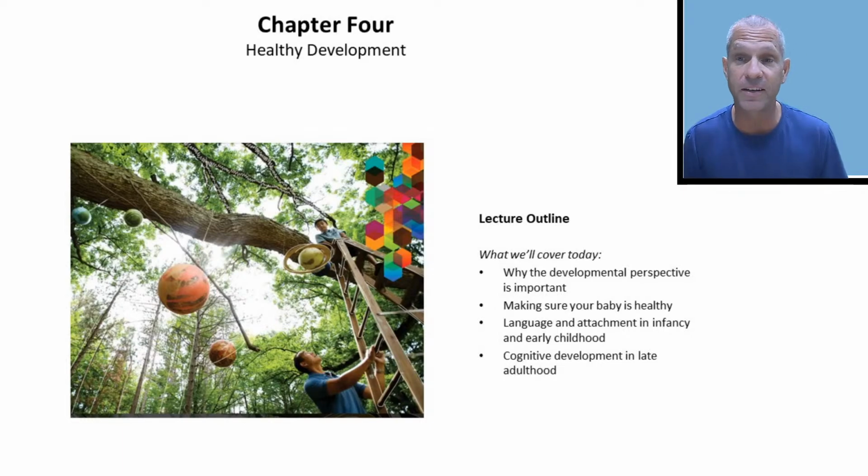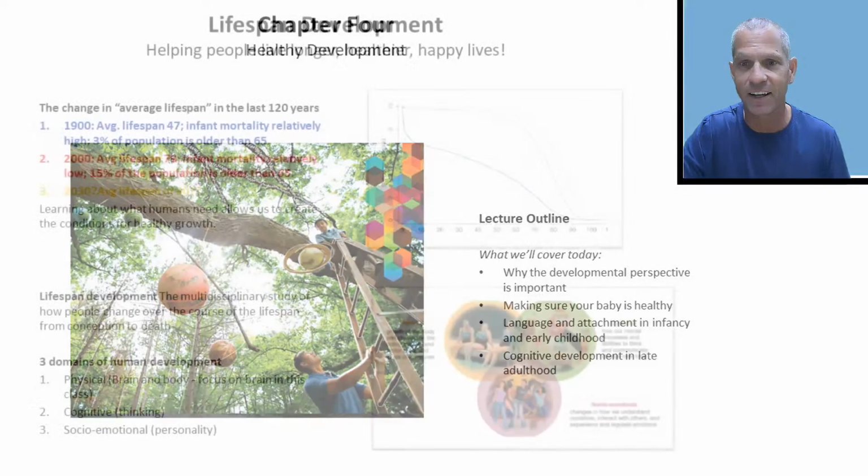So we're going to talk a little bit today about why the developmental perspective is important. We're going to talk about prenatal development and milestone evaluation to make sure your baby is healthy. And we're going to talk a little bit about attachment in early childhood, the bond between the primary caregiver and the child. And we're going to talk just briefly about cognitive development in late adulthood. It's going to kind of be a mishmash of topics this week in class. Everybody ready to go? I'm assuming yes, so I'm going to go ahead and get started.